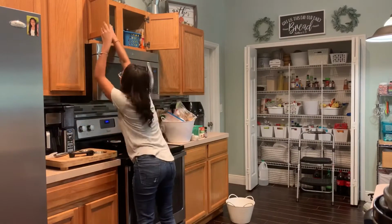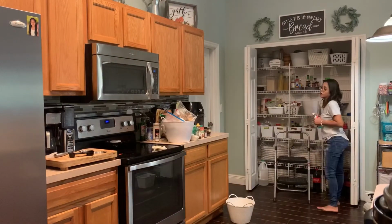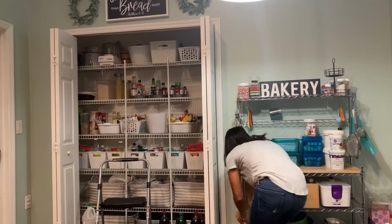So you can see that I'm just going back and forth, and this is why you didn't see me clean this top cabinet on the other days, because I knew that I was going to have to go through the pantry and just figure those two areas out on the same day.